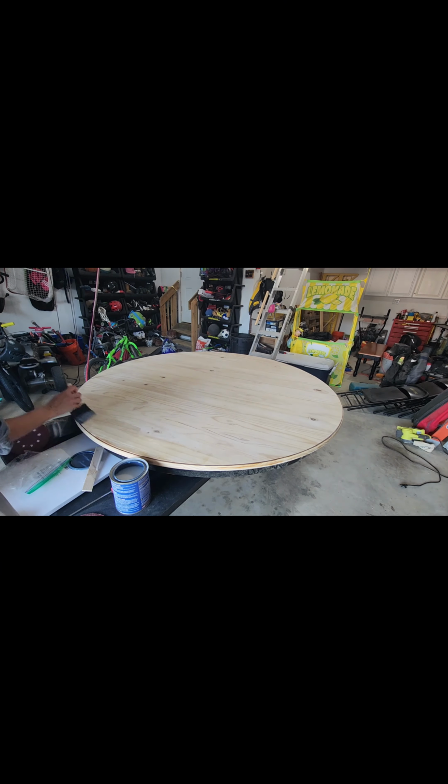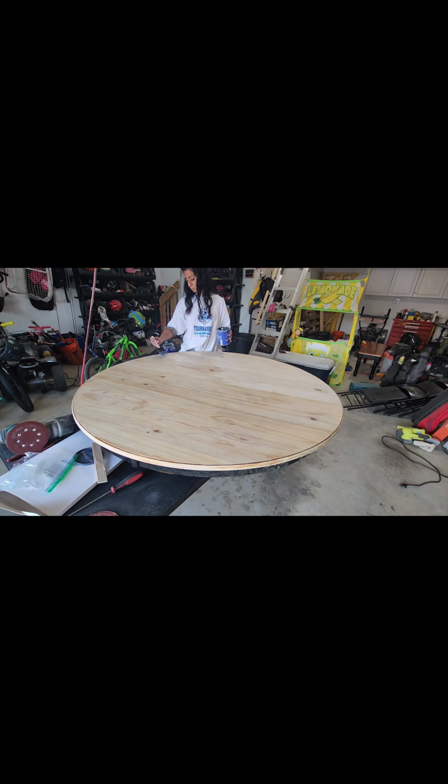And in between coats, I want to say was about 2 to 3 hours. So this was a little bit of a process. I believe I did this over 2 days, because you really want to make sure that it is dried down.